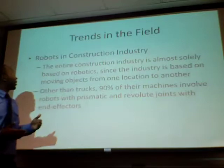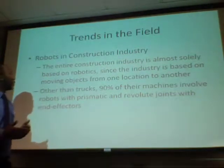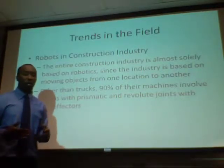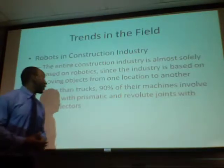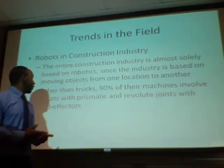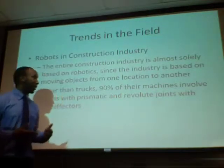Some typical trends in the field: the entire construction industry is almost solely based on robotics, since the basic task in construction is collecting material and relocating it to a different location. Other than trucks, 90% of the machines involved use robots with prismatic and revolute joints with an end effector.